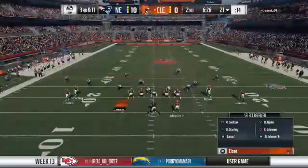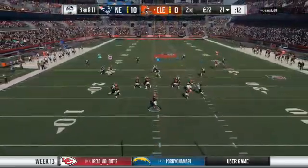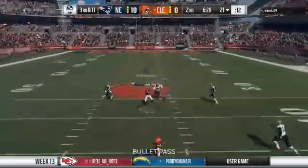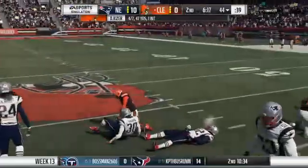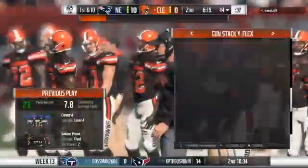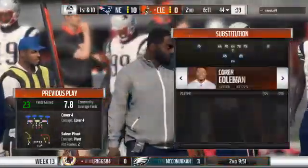Come on, let's go. Flex round. On third down, Kaiser. He finds Coleman. And he's going to have a first down as he's brought down at the 44-yard line. 23 yards on the play.